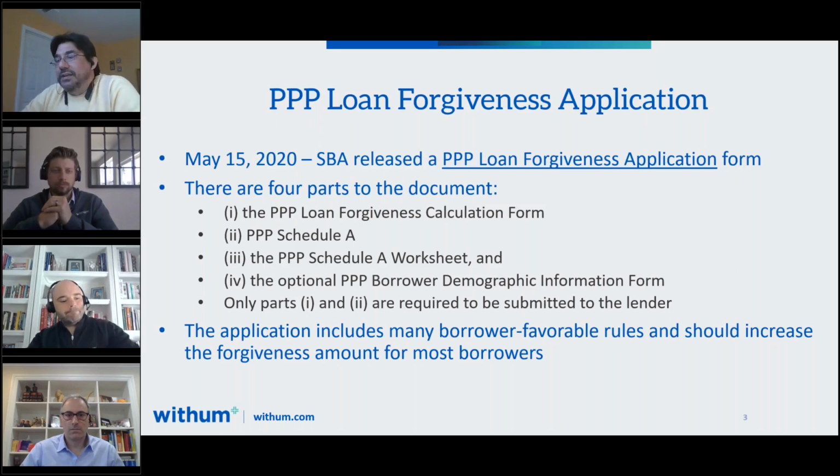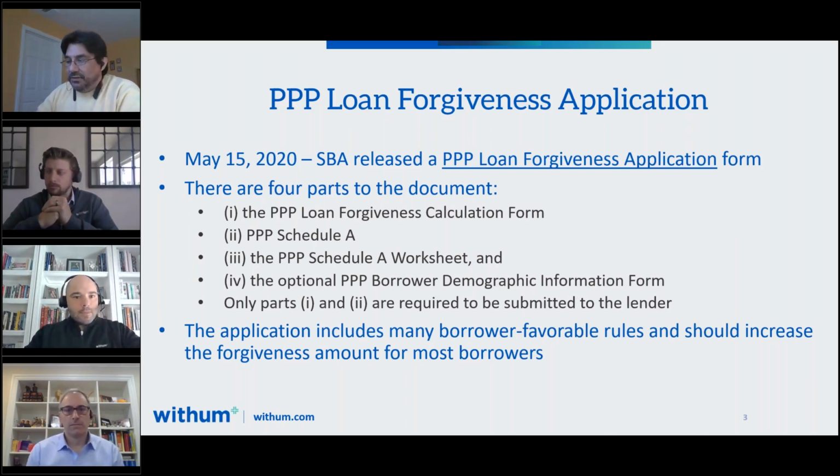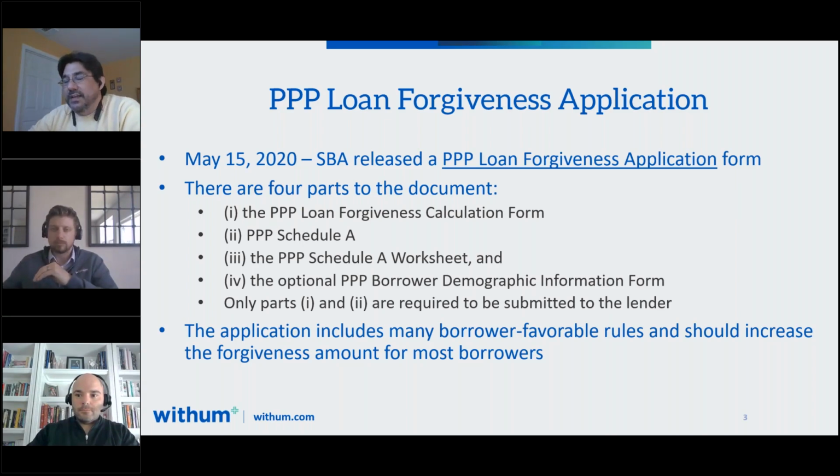First thing I want to say is there is still money available out there. With the second round of funding, we're hearing that banks still have some money. Not all banks are taking applications, but there are a few. So if you have a need for money and you haven't already applied or you're thinking about it, you might be able to get some more money.